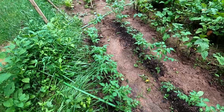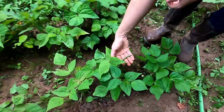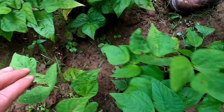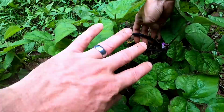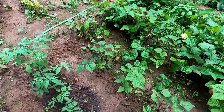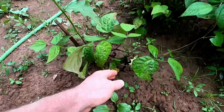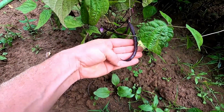So, yeah. Oh, we got beans. These are our bush beans. There's some green ones. And then we have some purple ones. There's purple ones coming here. Oh, yeah, that's a good one. Is that ready to pick, you think? Maybe. There's some bigger ones down here, too. These are definitely bigger. Look at these. Purple beans. Those are ready to eat.